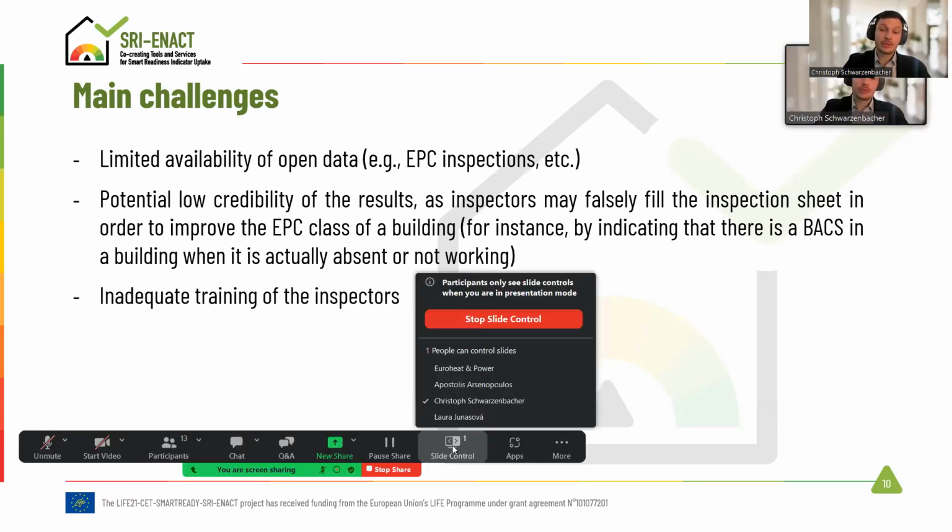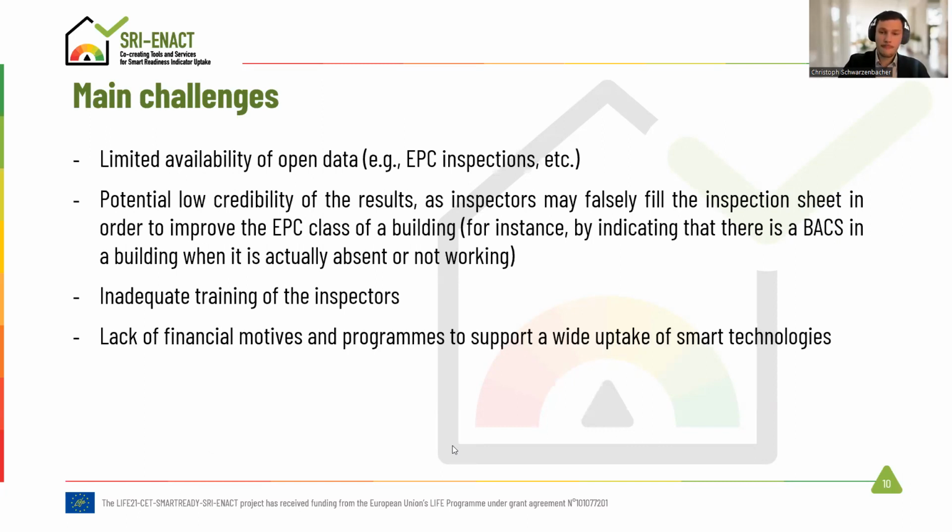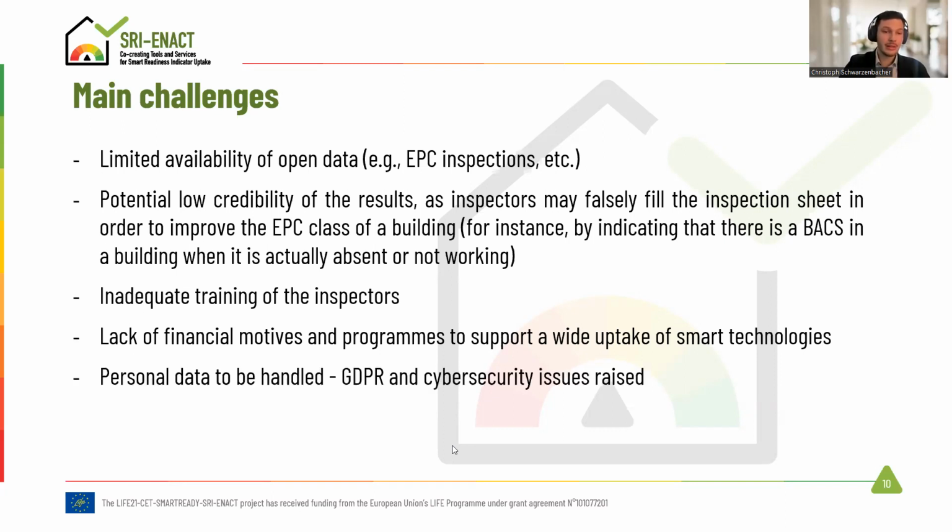The inspectors or auditors could lack adequate training to perform these assessments. That's what we are trying to figure out in SRI-ENACT as well. There are currently insufficient financial incentives or programs to encourage the uptake of smart technologies, also a very big challenge. And lastly, handling personal data. As in many projects, data is very important, and handling personal data could raise concerns regarding the General Data Protection Regulation and also regarding cybersecurity.